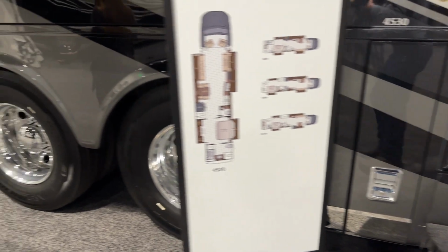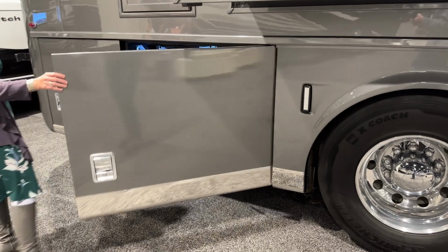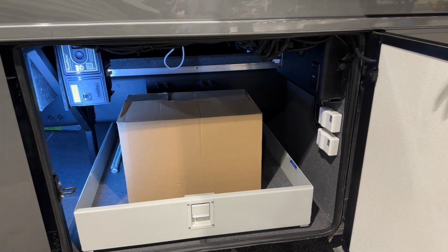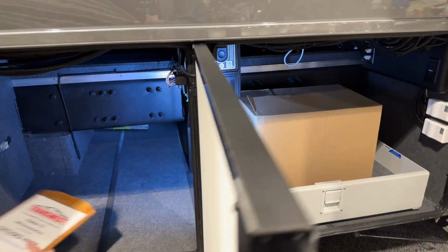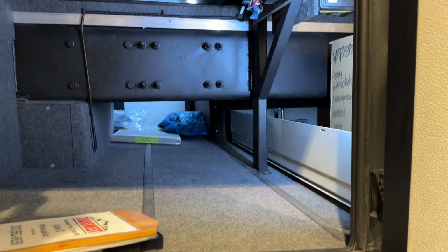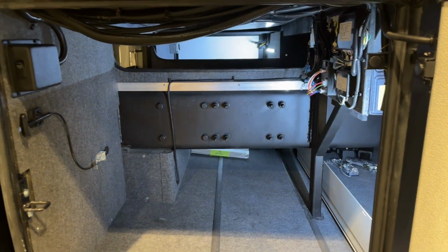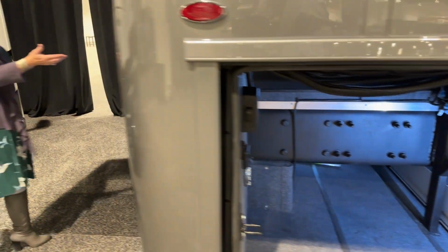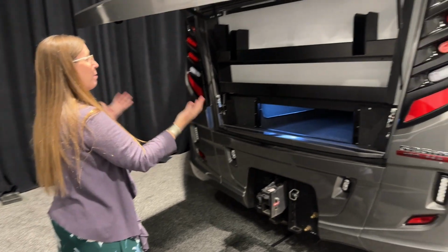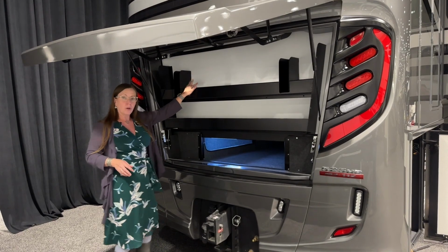Now, one of my favorite things about our Super C product line is back here. Of course, there's just your slide, central vac. But one of my absolute favorite things is this cross-through storage. So you don't get pass-through storage on most of your Super Cs at all, so long items are really difficult to stow. On the 4530, look at all of the space that you have by allowing us to have this pop-up garage back here. And honestly, in my Superstar, we've got extension cords we keep back here.